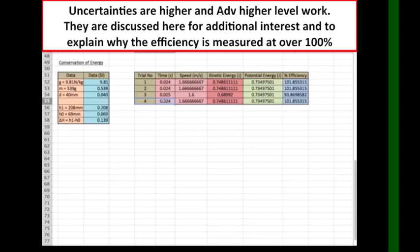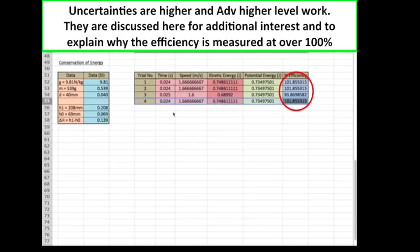At this point, you might ask yourself a very important question. How come we have almost 102% efficiency? What's going on? Does this show that we've actually proved conservation of energy is wrong? Or perhaps our equations are not quite right?